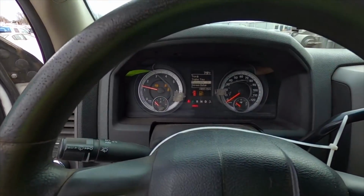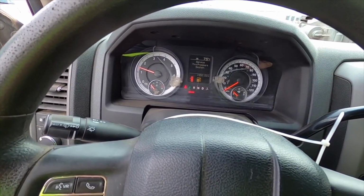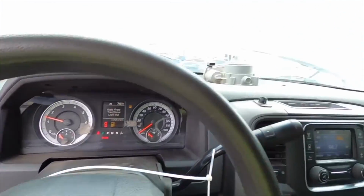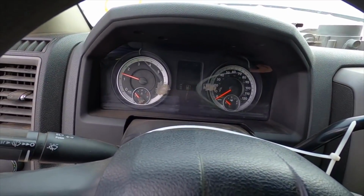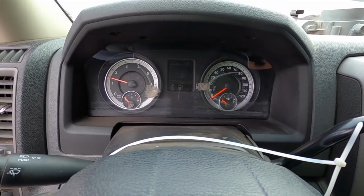Well, that didn't run well. It even sounded like it backfired a little bit. Yeah, she doesn't sound good. Look, the lights are flashing. What is... Oh, these lights are flashing too. This truck is having some problems, man.